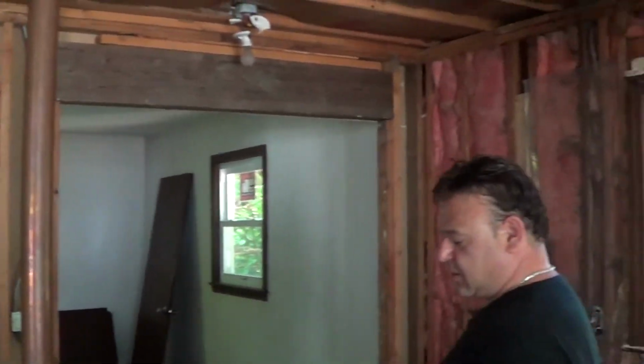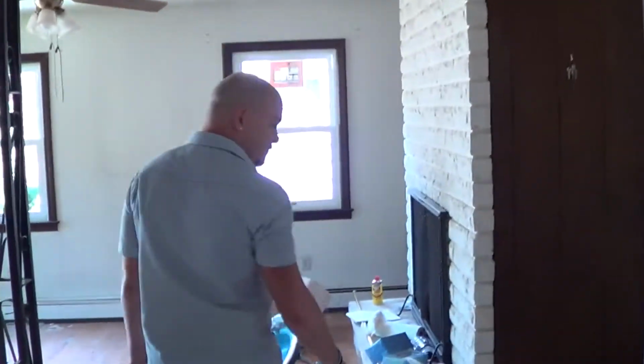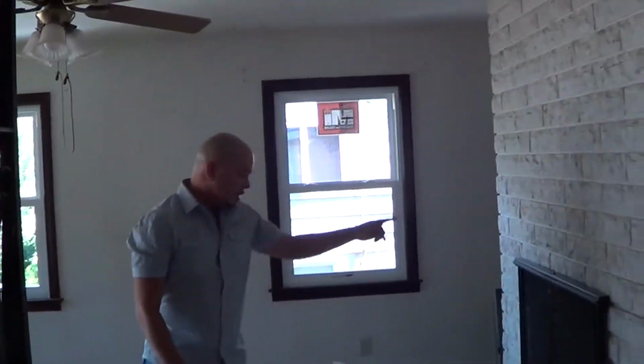So I think this is a good change. Once it's opened up, now we see what we're dealing with, and I think that's great. Okay, so we got the kitchen good. What else we got going? What do we have in the other room over here by the fireplace?